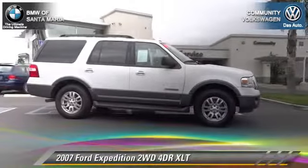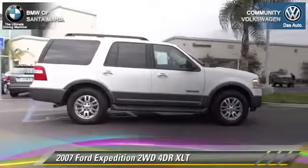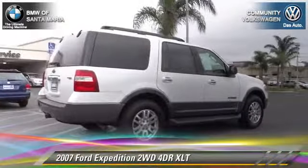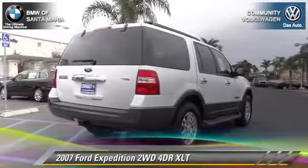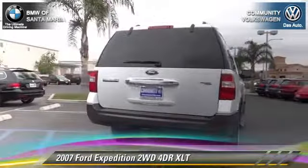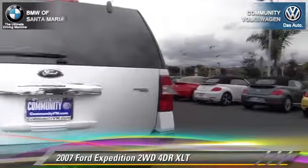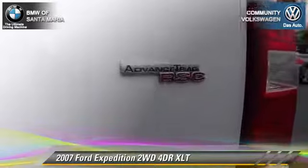The 2007 Ford Expedition XLT. With an automatic transmission, this vehicle, with fewer than 60,000 miles on the odometer, is well equipped. This Ford features dual front airbags, fog lights, and air conditioning.